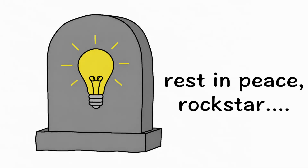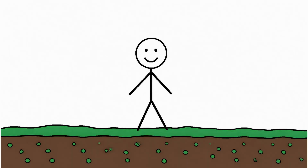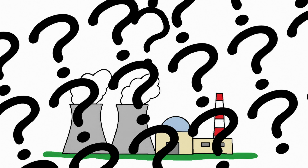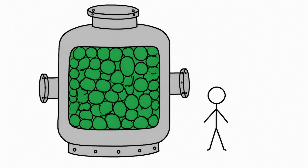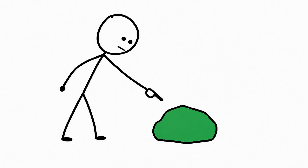It runs on a rock called thorium. You've probably never heard of it, which is strange because it's everywhere. So if it's free and it's nuclear fuel, why isn't every power plant already running on it? Because thorium is lazy. On its own, it can't power anything. You could fill a reactor with it, walk away, and nothing happens. You have to trick it.